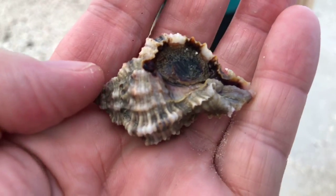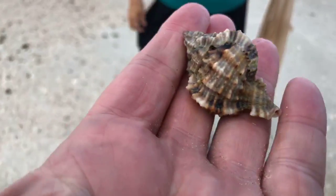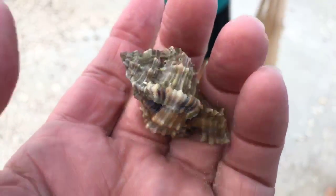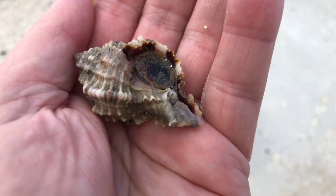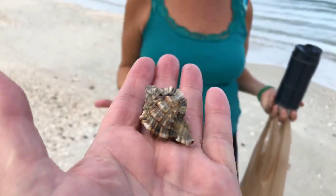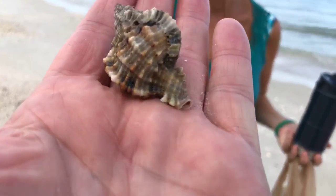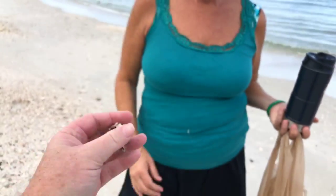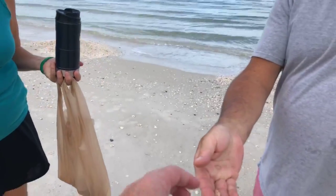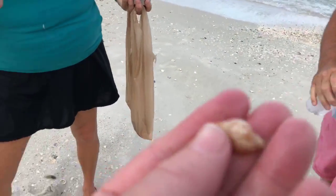That is a great shell, Karen. That's a nice size one, too. There it is. A live apple murex. If it didn't have something in it, I'd be taking that home. Oh, no kidding. You hate it when you find them alive, but it's nice. Yeah, it's nice to know they're out there. I found a gorgeous whelk the other day that was alive. What'd you get? Just rolling on a little sandbar out there. A little baby tulip.